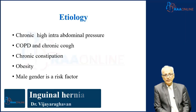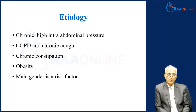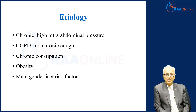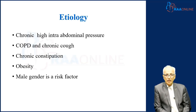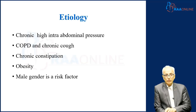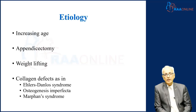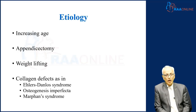What causes the hernia? Male gender seems to be the most common risk factor for a hernia. Chronic high intra-abdominal pressure due to COPD or a chronic cough, chronic constipation. Obesity is often associated with hernia. Increasing age is another component you have to think about because hernia is common in elderly male patients.